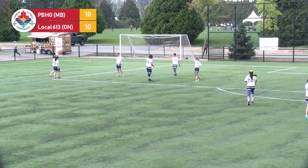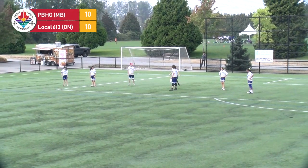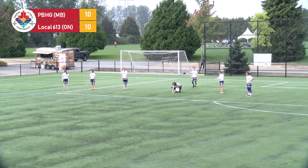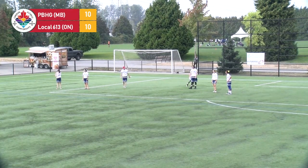So that puts us even again at 10-all, but local 613 leading by a break here. They started on defense at the beginning of the game, so they've got the leading break, and we're not quite on serve, but PBHG looking to put the story back on serve here.